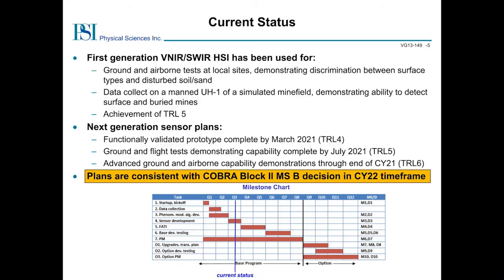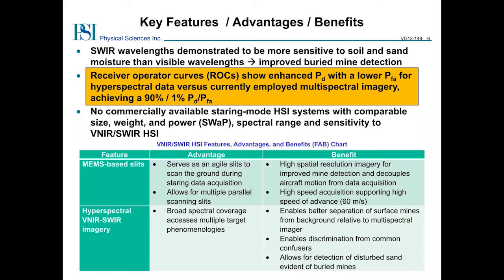This schedule, detailed on the chart on this slide, is consistent with meeting the COBRA Block 2 Milestone B decision in 2022. The VNIR SWIR HSI, currently under development, has key advantages to minefield detection over currently available commercial optical imagers. First, the sensor extends into the shortwave infrared, which is demonstrated to be more sensitive to the moisture content of soil and sand than visible wavelengths, which improves the detection of buried mines that are historically difficult to detect.